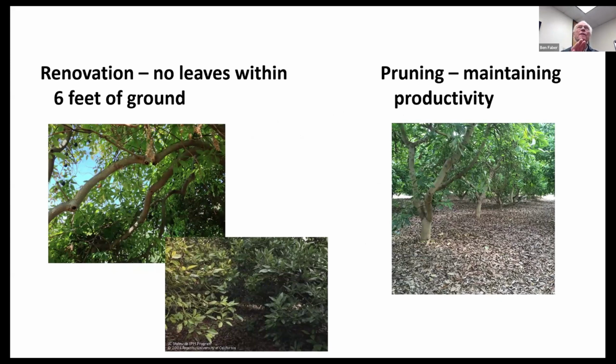of an existing orchard. So once an orchard gets out of hand, you've got to go into what's called renovation. And that's when you look up into the tree and you don't see a leaf within 6 to 8 feet of the ground. And this is very common. You look into an orchard and you just see a barren space. We've talked about avocado jungles, these places of no sunlight where not even pickers dare to go.